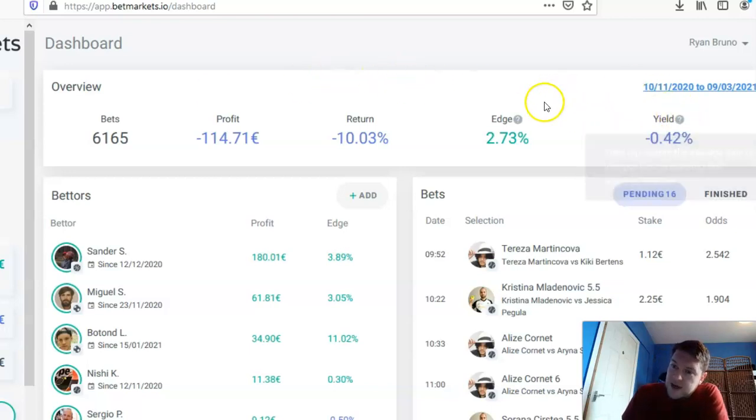And then you've got the yield per bet. So that's minus 0.42%. So overall, I've not made any money with Betmarkets so far, but the whole premise and concept with Betmarkets is to look at it as something similar to an index fund, so it's not something that you should look at short term.